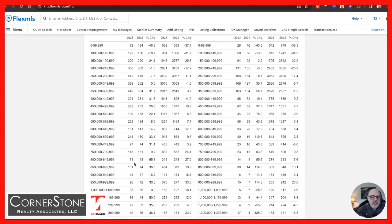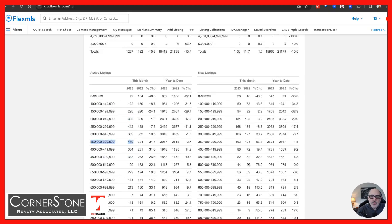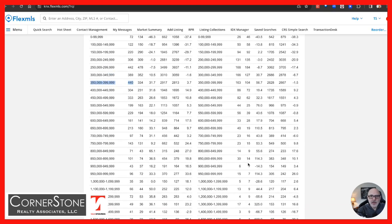When we look at the homes that are active on the market, what price point has the most available homes on the market as of the end of December? It looks like it's pretty close between the 250 to 300, which has 442, and the 350 to 400, which has 440. When we look at the new listings that are coming on the market, the most new listings that came on the market were in the 250 to 300 price range, followed closely behind by the 300 to 350 and the 350 to 400.